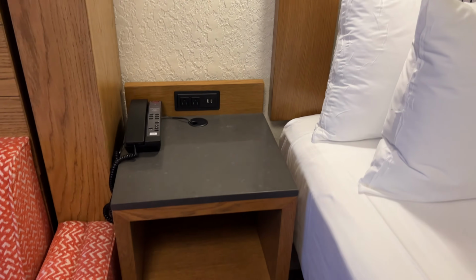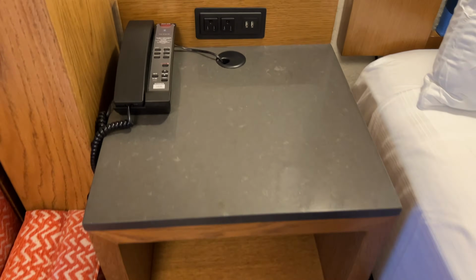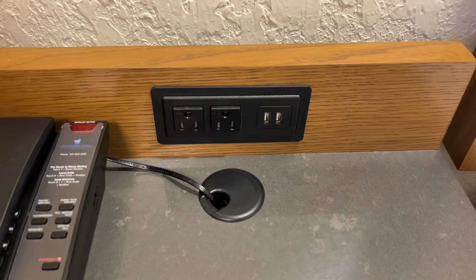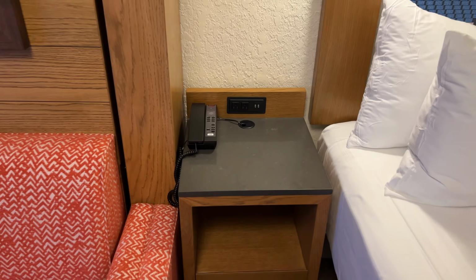We have a little nightstand here next to the bed. There's a small drawer down there for storage. You have a couple outlets and also some USB outlets on there. Notably, these are the only USBs here in the studio.